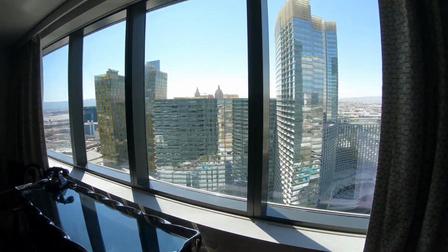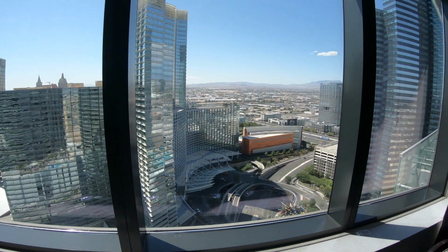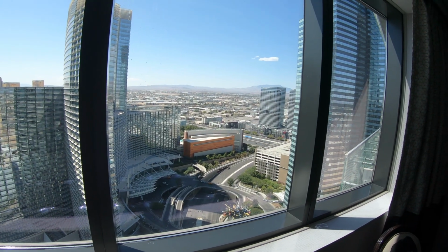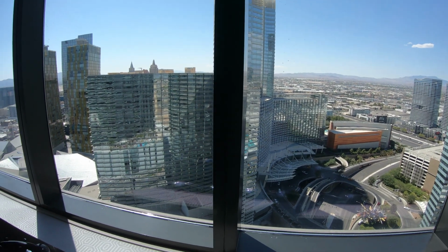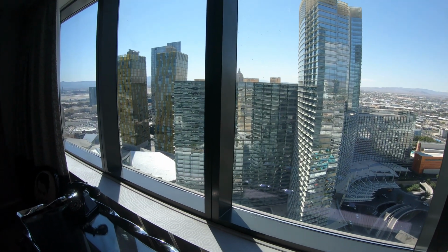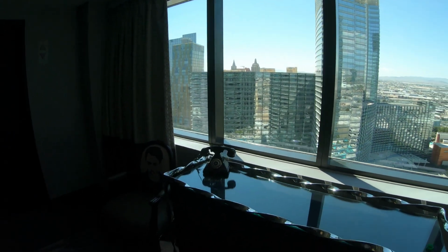The view from the elevator bank is looking south on the Strip. You can see the Vdara and the Aria outside the window here, as well as the Veer Towers. My room is facing north towards the Bellagio and hotels and casinos north of that. A great view of the fountain, which I'll show you, obviously.